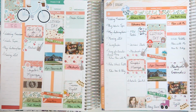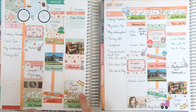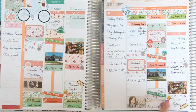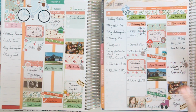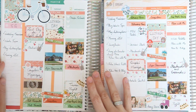But this is the first half of the week, and I did the vintage floral theme, and you can see the actual plan with me for the vertical if you look back a couple of videos, but then I also did this in the hourly on my own, and I think they look really cool and they look very similar, but the hourly I find it's easier to fill in things as the day goes along, or right before the next day I can decide that between this time frame I'm going to want to do that. But the vertical doesn't really give you that option.